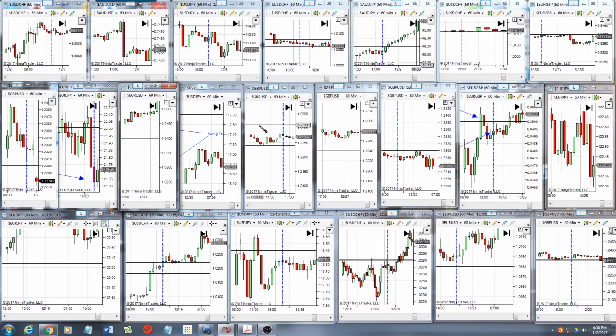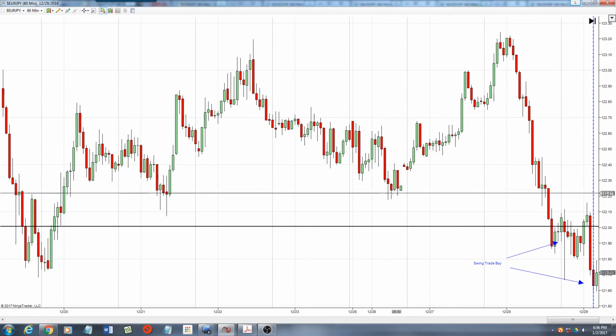Okay, the next trade we had was actually another swing. This was our holiday week coming up last week, so we didn't get a lot of intraday setups, so we had some swing setups instead. Buying the Euro JPY, Euro Yen cross.